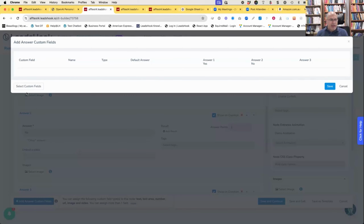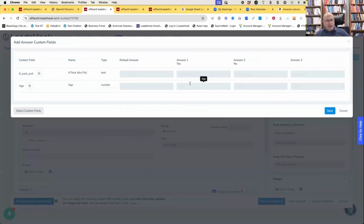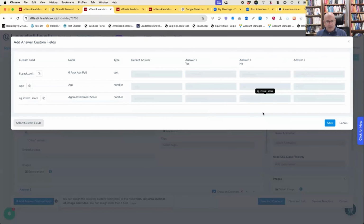You can actually go ahead and pick a custom field that's text, and pick a custom field that's numerical. I'm just going to pick these two for quick example. This is where you would pick the answers up. This is where you could have a score. Probably should have selected two number fields. Let's go ahead and pick one more, the Agora investment score.